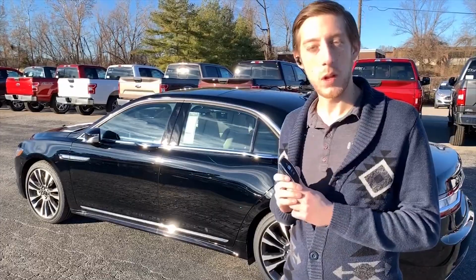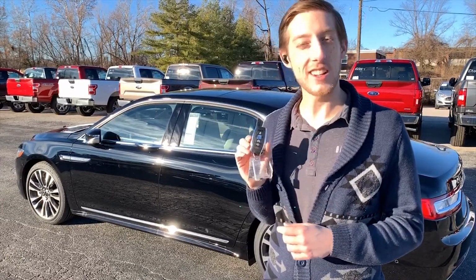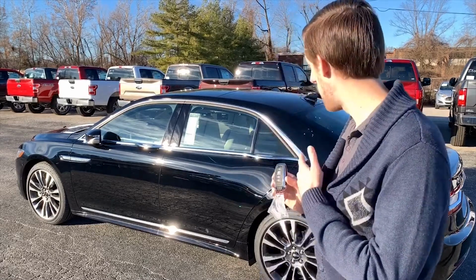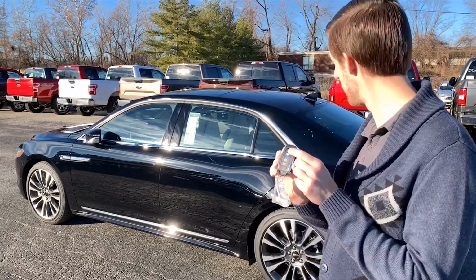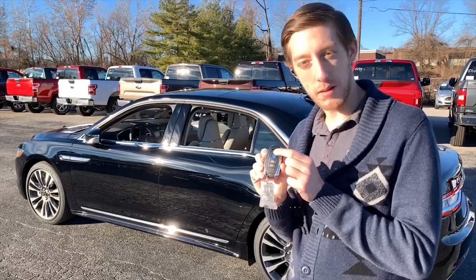easy as pie. One of the final awesome features on this Continental is the fact that it has remote open and close windows. So on a hot summer day, if you want to let all the heat out of your car and you don't remote start it, all you have to do is double click and hold the unlock button. And the windows roll down like magic.